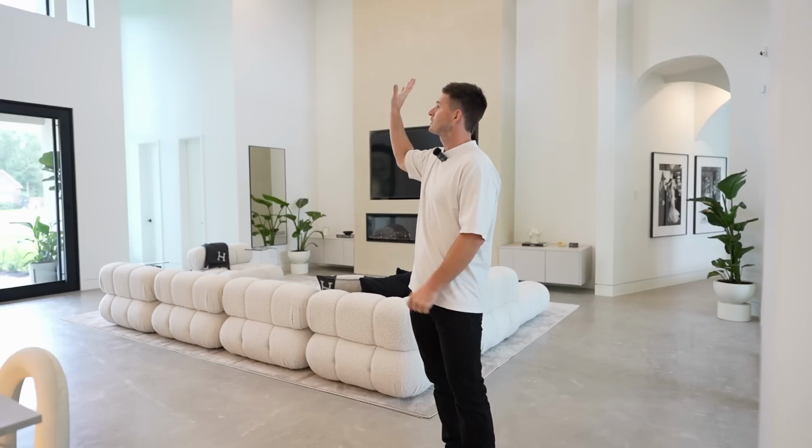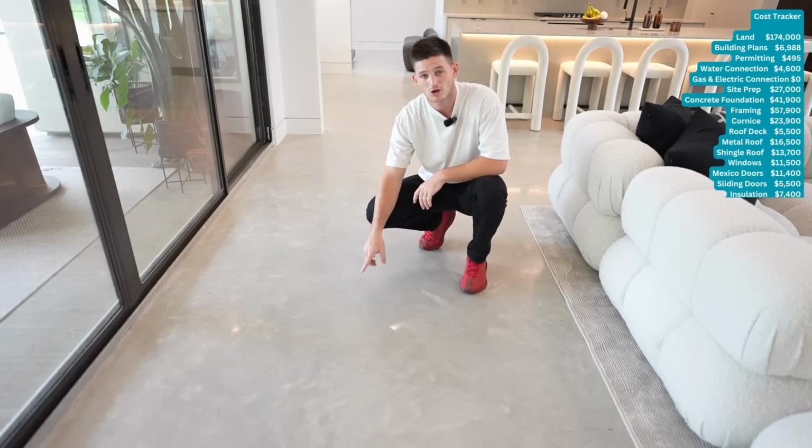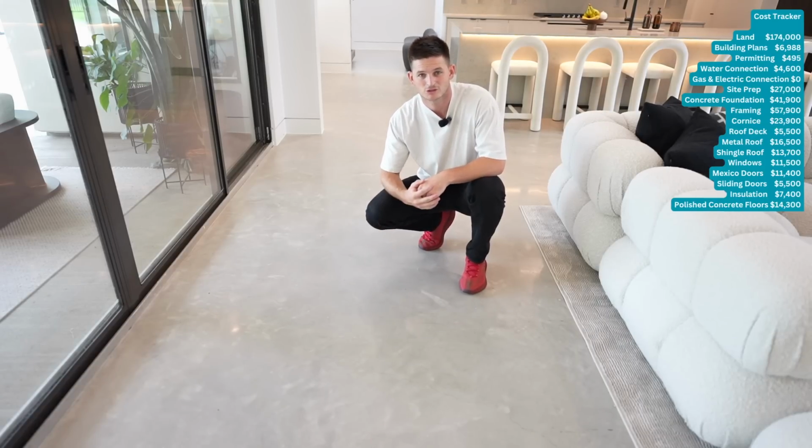So even for the attic, I had to go with a fiberglass batt insulation application, and I was still able to achieve an R38 for the attic. So all insulation meets code, as well as it kept my cost super low. The polished concrete floors cost $14,300.